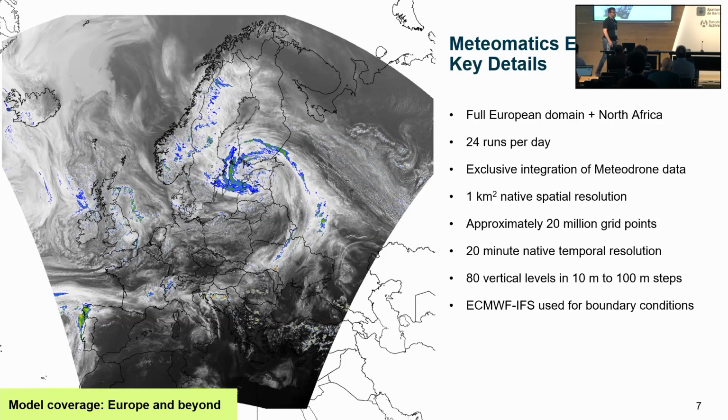It's a domain over Europe and North Africa. And here, where things start to be complicated, we're doing 24 runs per day. So that means that each hour, I'll explain later, we are doing a run. So that's why you'll see that we need HPC.